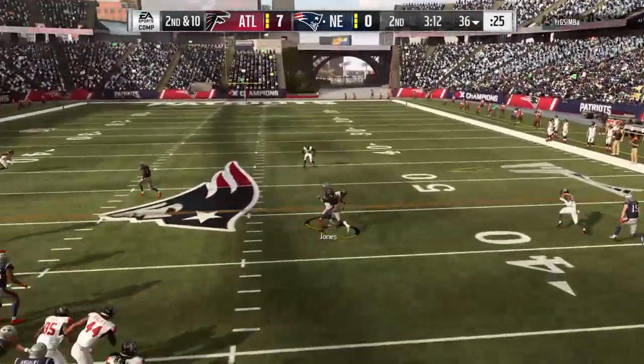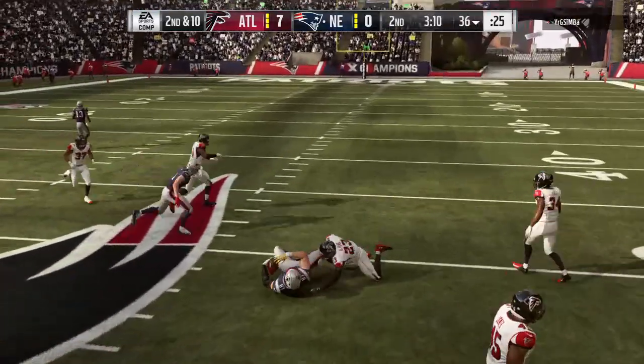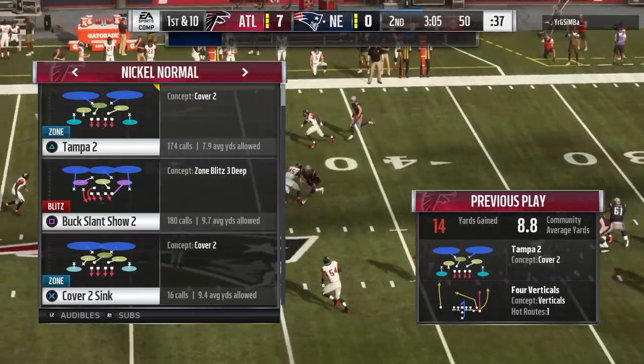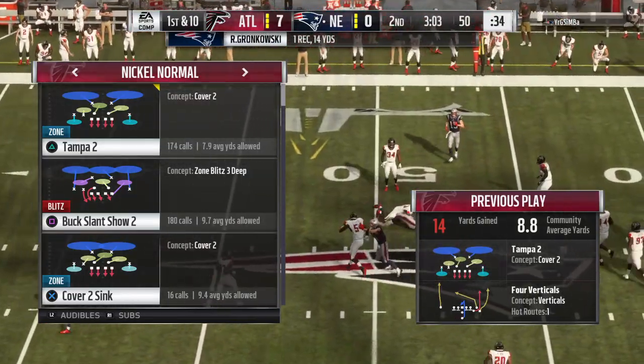Yeah, I think you're right. They seem to have gone on tendency quite a bit, but only the second quarter, a lot of time to change things. The familiar refrain, Brady to Gronk for the New England first.